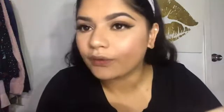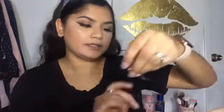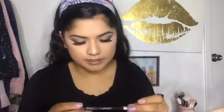And lastly is going to be lips. So today I want to do more of a nude lip, not only to go with the eye look, but also to give you that nice pout. I've been seeing this around and I've been loving it. So I'm going to be taking the LA Color lip liner. This is in Natural. And I'm just going to be outlining my lips.